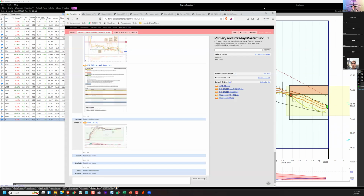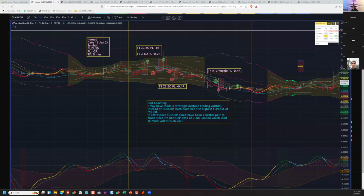Let's look at the traders. Ahmad minus 2R in the chop here of the Aussie dollar.